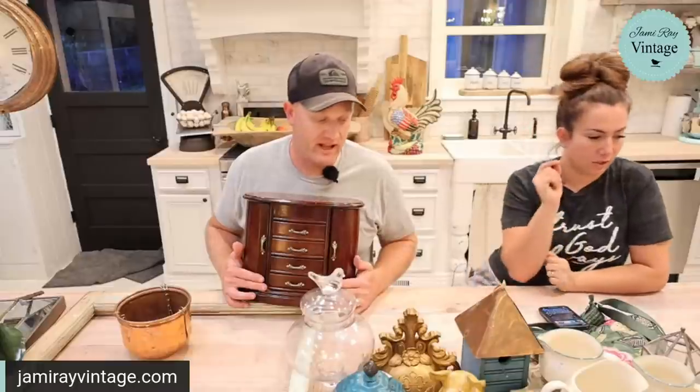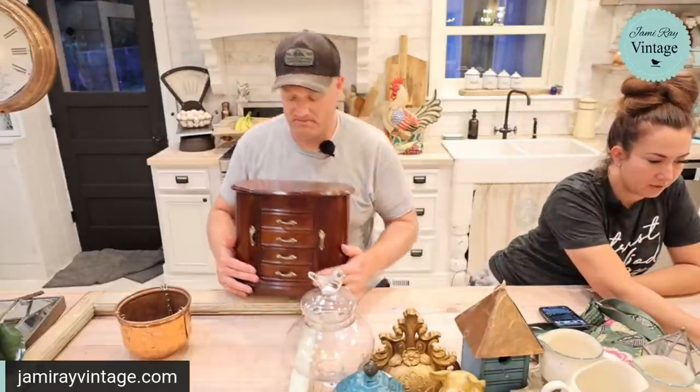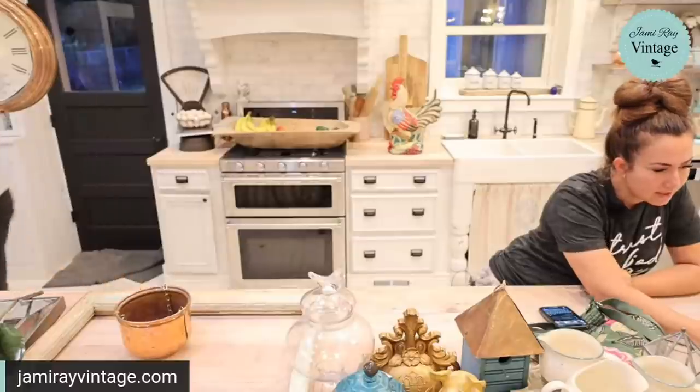Well, so the drawers fell out and I got sidetracked. That tends to happen. These are really cool with decoupage paper on them, by the way. Oh, there we go. Let's see.